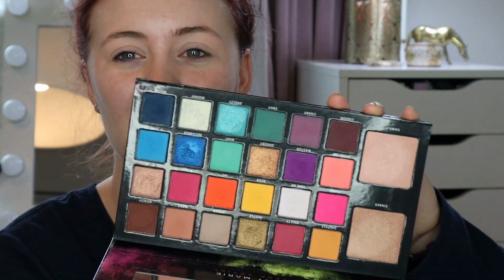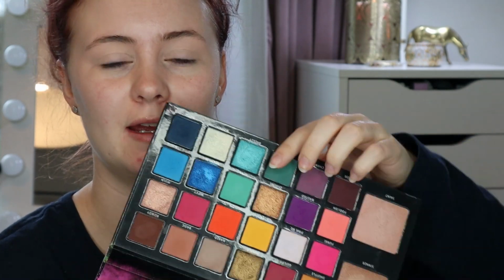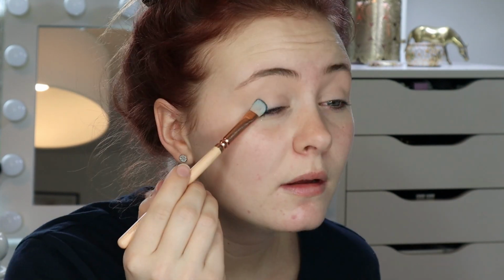Okay, so I'm going to start with my eyes today, and I'm going to prime them like I normally do. So I'm just going to put a little bit of this concealer on, and then I'm going to apply some of the MAC Painterly Paint Pot. Okay, so let's go into this one, and I think I'm going to stick to kind of like the blue, kind of like this corner right here. So I'm going to start by taking a flat brush like this, and I'm going to pick up Mood. I'm going to put this here on the outer corner.